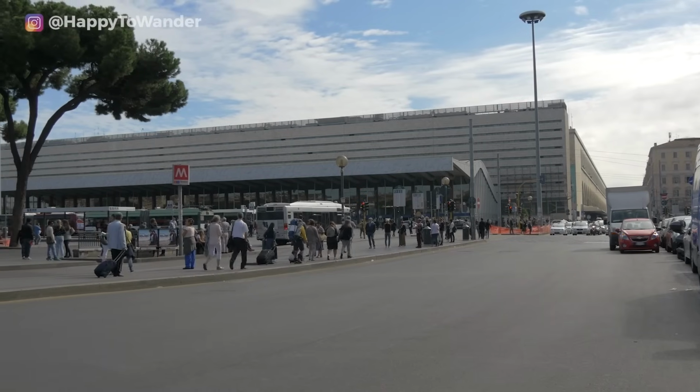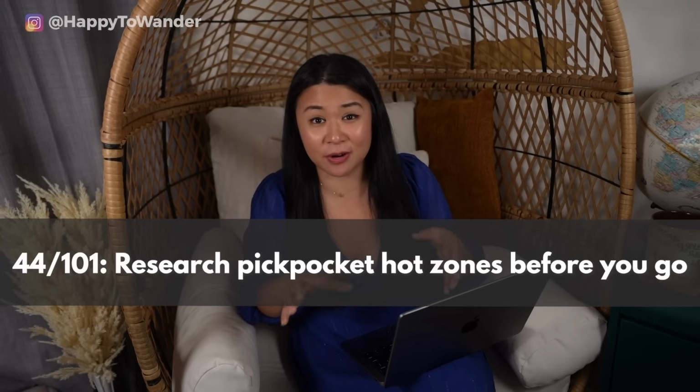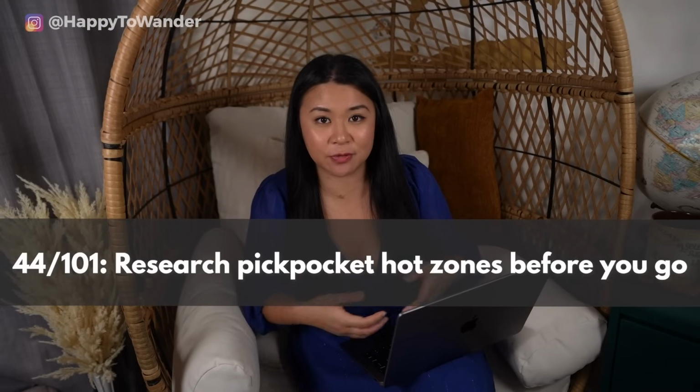Another important tip is to research the pickpocket hot zones of your destination. Of course, this more applies to really touristy places, but honestly, there are certain areas in each city that are notorious for being pickpocket central. Keep that in mind and do your research.